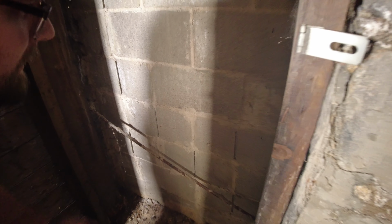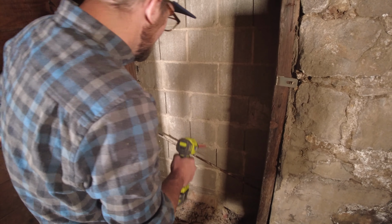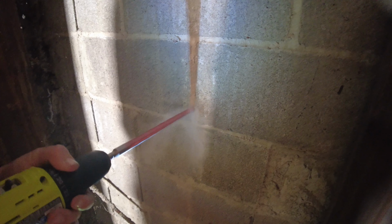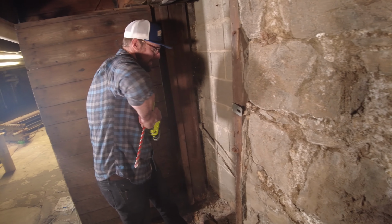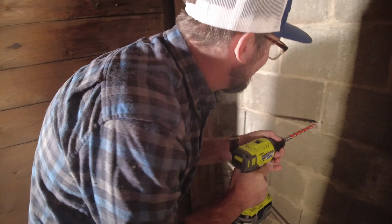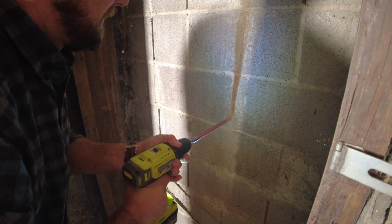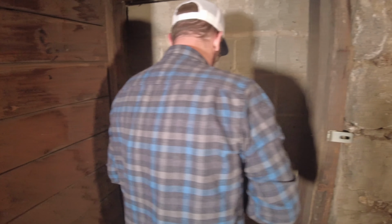Well, if it's cinder blocks, do you think it's hollow in the middle? Yeah, so there's probably only two. This is the rear of the building. There's two locations that we're gonna check out. So first we're gonna check out the rear. Busting through! All right, so it's a little slower going than we thought it would be.